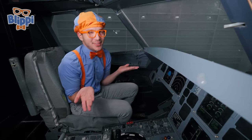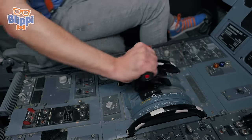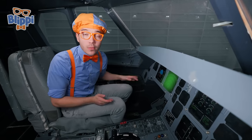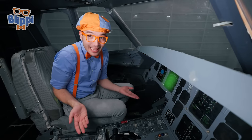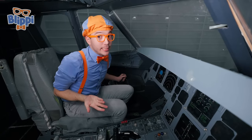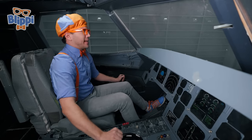And pilots, they're so nice. Wow, but look at this. There are a lot of screens and levers and controls and buttons and switches. Whoa, it looks like being a pilot is a really tricky job. Oh, you know that one of the jobs you can do at Kidzania is learn to become a pilot. Yeah, that makes sense because there are so many different switches here. Looks like you need a lot of practice for it. Oh, it would be so fun to fly an airplane.